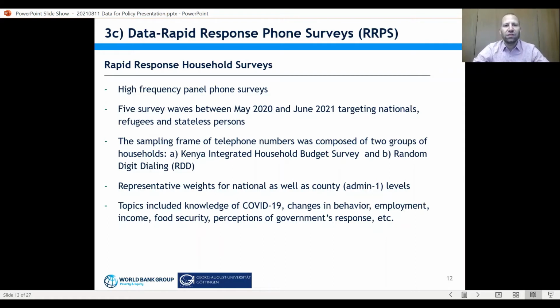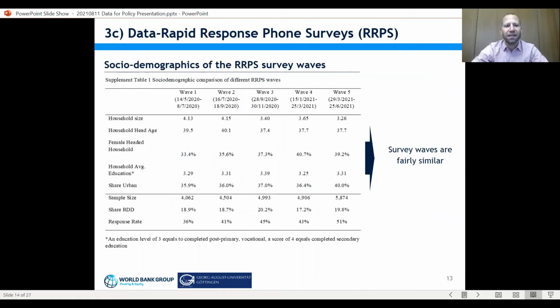Of course, we do use some reweighting techniques to make sure that then the resulting sample is representative of the population as much as possible. And of course, we can only capture households that actually have a phone, because otherwise we cannot reach them. The survey itself, the questionnaire, is very comprehensive and covers a couple of different topics, and you can see them on the slide. Of course, the impact of COVID-19 in terms of like labor markets, but also changes in behavior, also perception questions, and also food security questions.